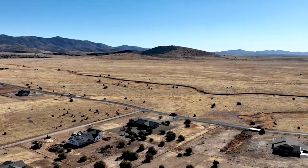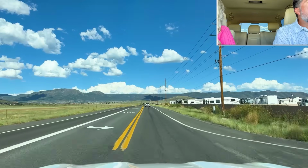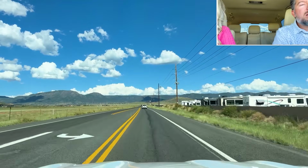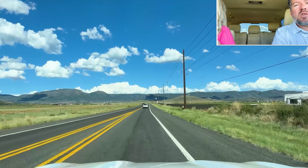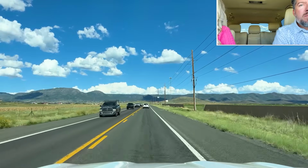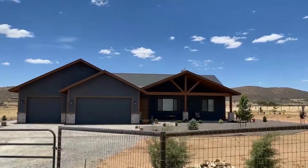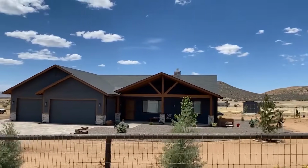Absolutely. It's very intentional to drive out this direction. You don't really notice, you have no idea that it's even there unless you pull off 89A, which we're getting ready to do here in a minute. I would say it's one of those communities, too, that retains strong property values. It's highly sought after.